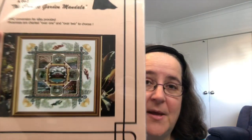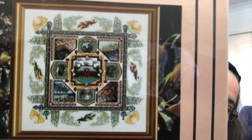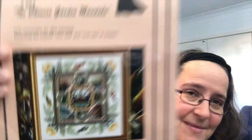Because I finished that, it's no longer a WIP, therefore it's off the chart for Mania. As I alluded to in my Mania video, I have a fallback plan, the Chinese Garden Mandala from Chatelaine. I know that's a crazy start for Mania, but why not be crazy? I want to start it.